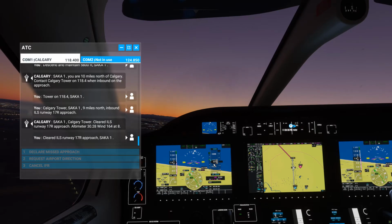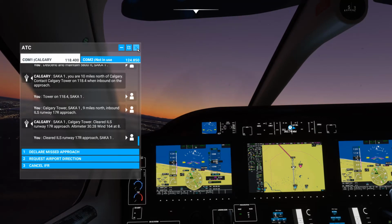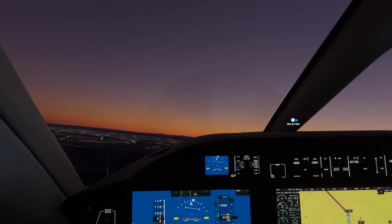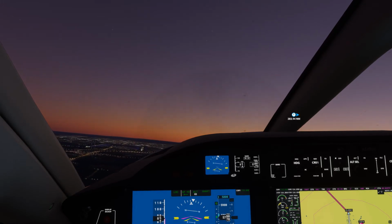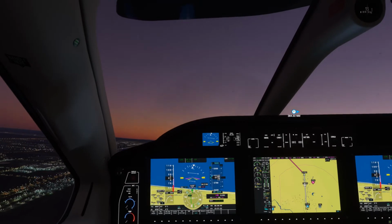Cleared ILS runway 17 right approach, Soccer 1. Alright, so 17 right. We should be cleared to land soonish as that runway comes into view. Yeah, we should be snagging the glide slope soon. Hopefully the localizer will get us a little bit more straight. If not, we'll have to take command ourselves.